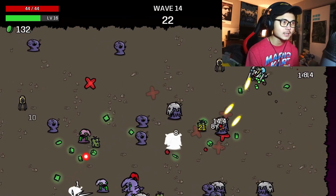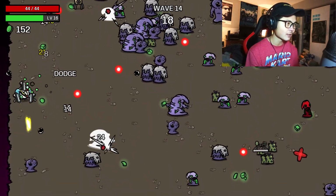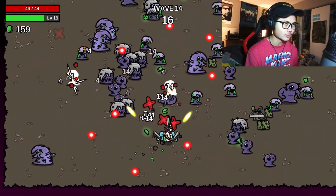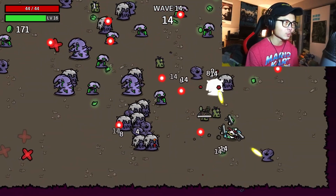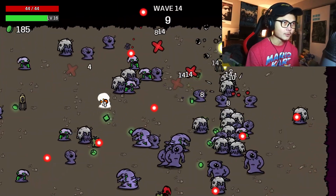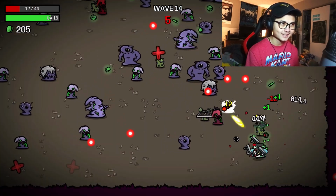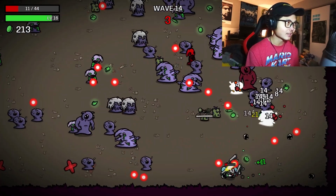Also, once you start to see these little slime balls that slide around with the green slime coming out of their mouth, you want to target them and kill them before you kill literally anybody else, because they're the ones that shoot out these red balls that we're trying to dodge right now. And the more of those red balls that are flying around, obviously the worse. So you want to take those guys out as fast as possible.